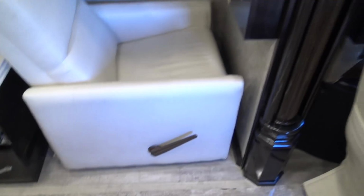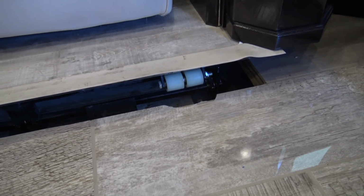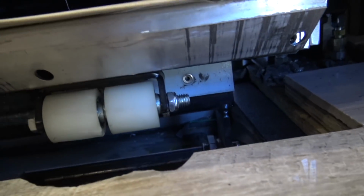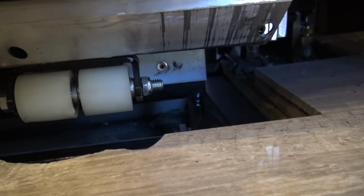One of the other problems with this bus was the full wall slide here behind me, and one of the things that slide out problem caused was a cracked tile here. Got it. So see how the metal goes all the way across? He bent, and instead of fixing it, they cut it off. And that was when it was at Newmar?